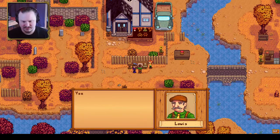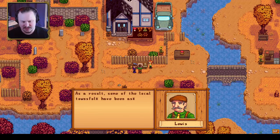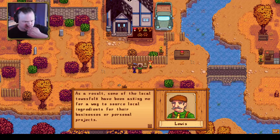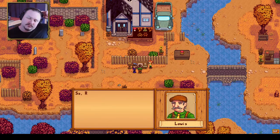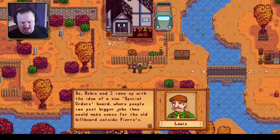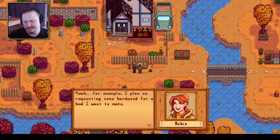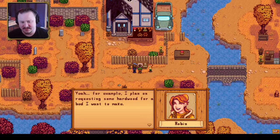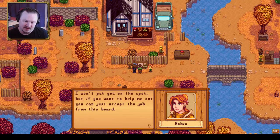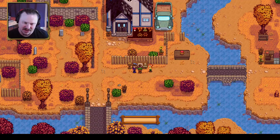Now let me explain. You see, with Golden Farm back in business, the local economy has really been picking up. As a result, some of the local townsfolk have been asking me for a way to source local ingredients for their business and personal projects. So Robert and I came up with the idea for a special orders board where people can post bigger jobs that would make sense for the old bulletin board outside Pierre's. Yeah, for example, I plan on requesting some hardwood for a bed to make. I won't put you on the spot, but if you want to help me out, you can just accept the job from this board. Who knows? Maybe if the bed turns out well, I'll start selling them in my shop.